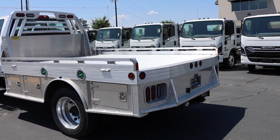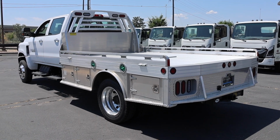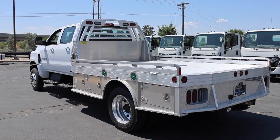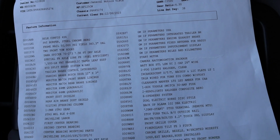I'm going to show you guys some spec sheets and then I'll take you guys around the truck, and then we're going to take this for a quick drive, and I'm going to get it weighed today so you'll see how much payload you'll have with this setup. Be sure to pause it.